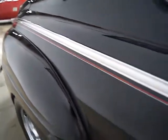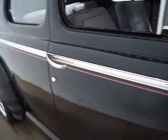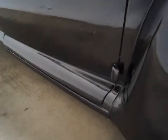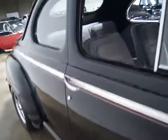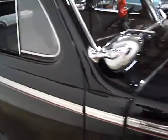There's too many details to go into on what's been done on this. My primary goal is just to show the cosmetic condition of the car, and the details are all listed on our website. You'll see them, all the modifications that have been done.